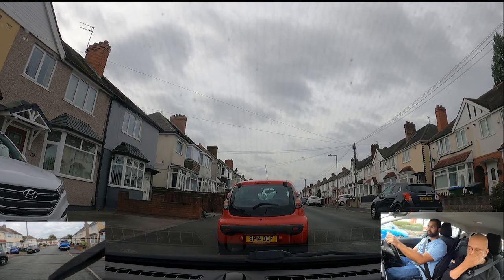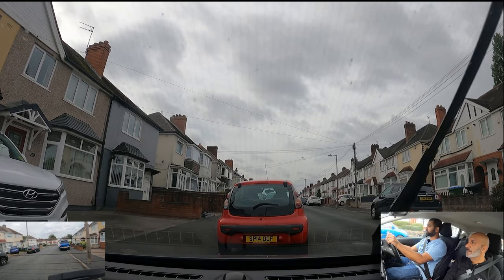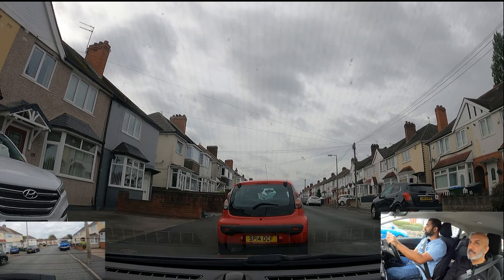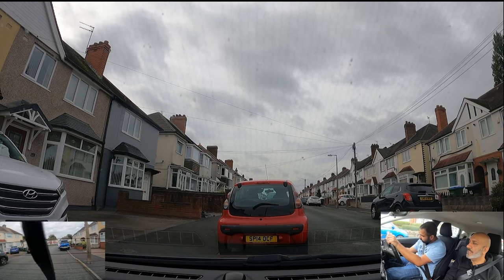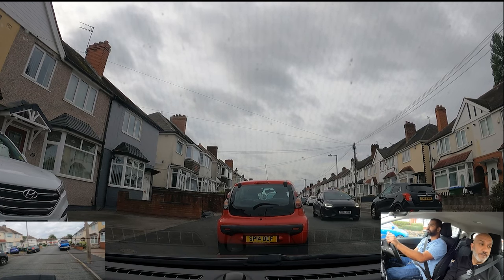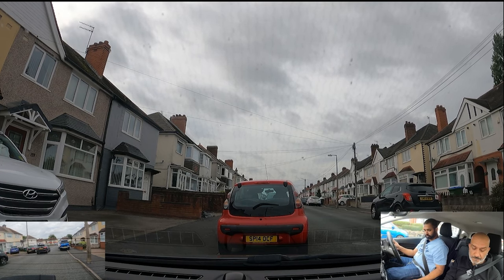Rama, if you could just turn your windscreen wipers off for me, please. Okay, if you just leave that stick there, then at the end of the stick there's a little button on the side. End of the stick, wiper stick. Okay, just put that onto the bottom, please. Thank you. Okay, and if you could drive on when you're ready, please.